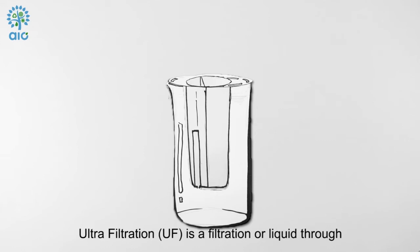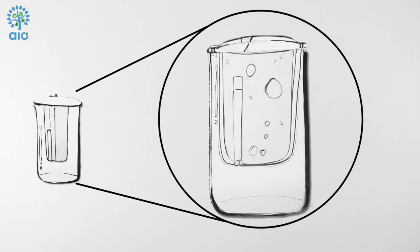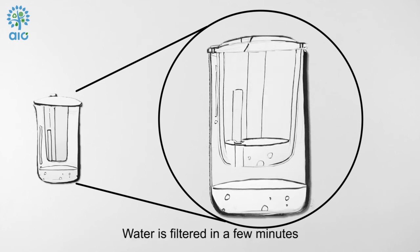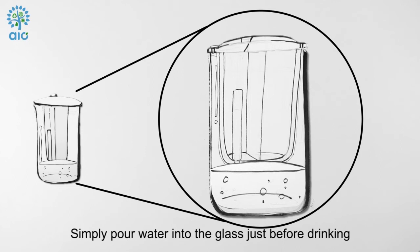Ultrafiltration, UF, is the filtration of a liquid through a membrane with a pressure differential. We fill the water tank. A pump feeds air into the reservoir. Air pushes the water through the filter membranes. Water is filtered in a few minutes. Filtered water is stored, safe from further pollution, in the tight tank. Simply pour water into the glass just before drinking.